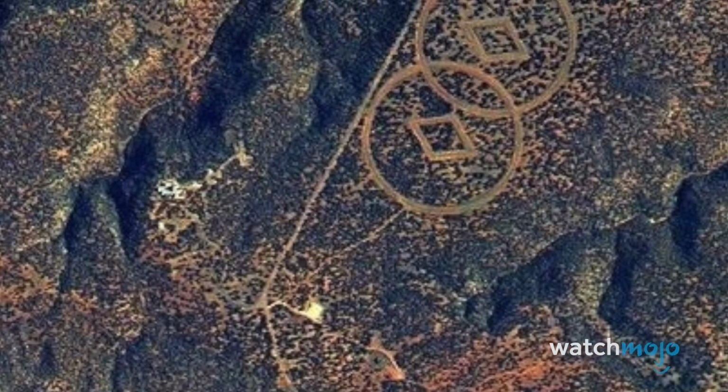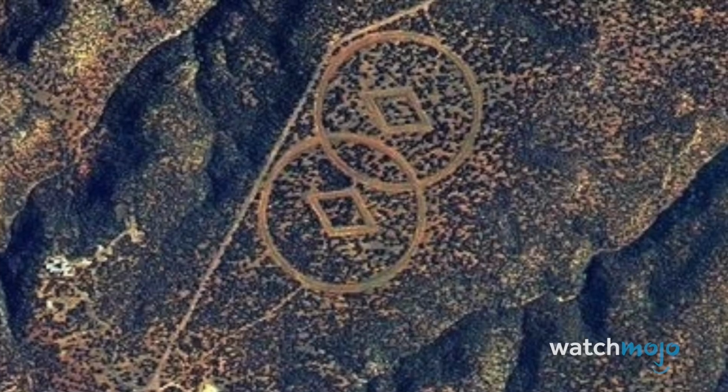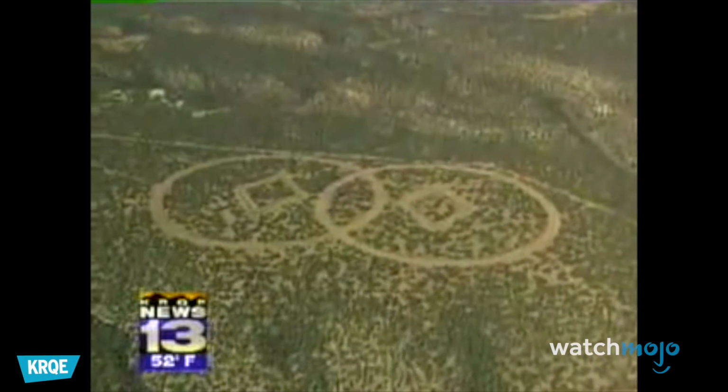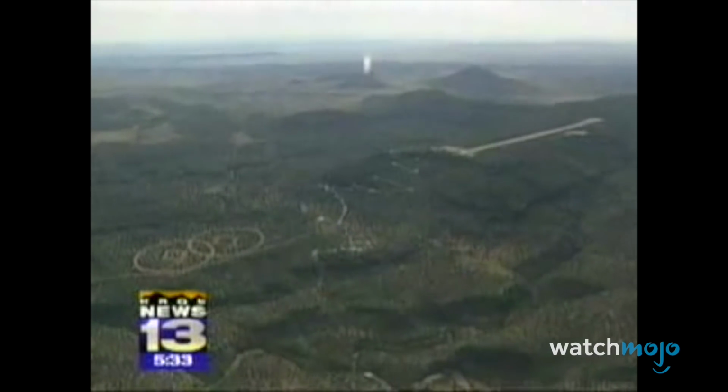The signs are composed of 2 diamonds within overlapping circles. Seen from satellites, they look even weirder. This was identified as the symbol of the Church of Spiritual Technology, the nonprofit that owns the collective works of Scientology founder L. Ron Hubbard.